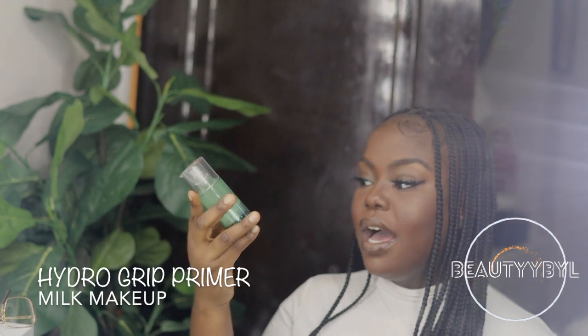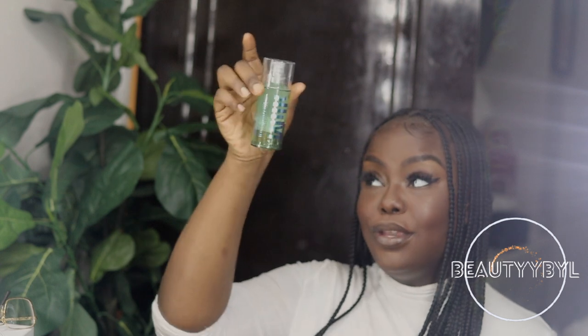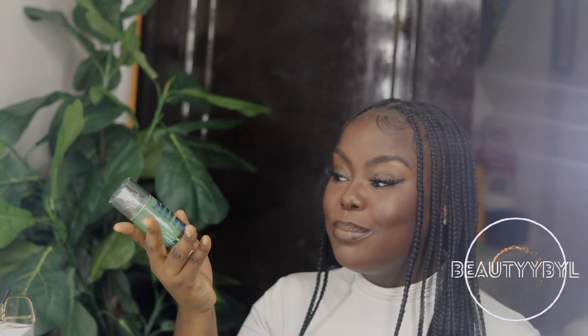Milk Makeup Hydro Grip primer that I used today that I've been using, as you guys can see, but I've never used it on camera and I really like it. I don't know about the hype behind it, but I think it's a decent primer. I'm not sure about the hype though. I know this is being hyped up heavy, but I don't know. Y'all let me know how y'all feel.